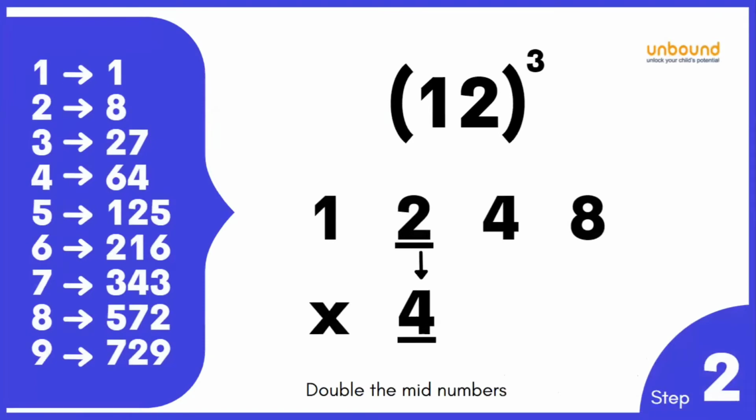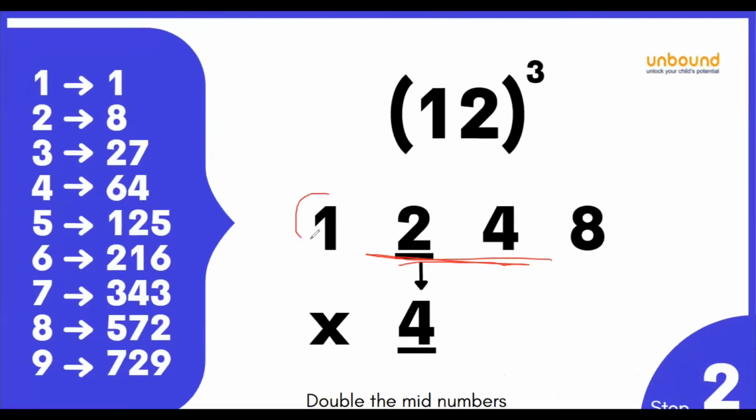Now for the next step, which is the second step, you need to double the middle numbers. Double means you need to multiply these two numbers in the middle section by 2. Always skip the first and the last numbers, avoiding 8 and 1, and we are going to double the value of the middle part. So here 2 is given. What is the double of 2? Multiplied by 2, what is the answer? It's 4. So we are going to write 4.